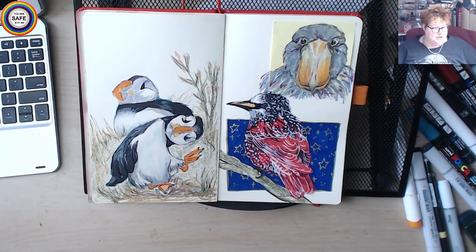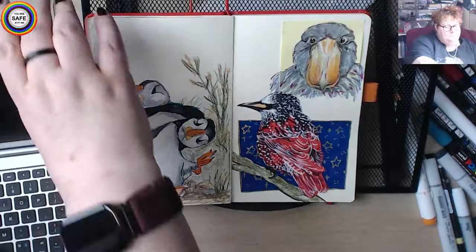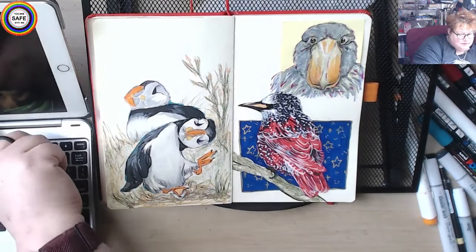Okay. Right. Are we capable of doing that one over there? It's a funny shaped bird. I don't know if it'll fit in that space without making the puffin look like it's got something on its head. Let's try something else.